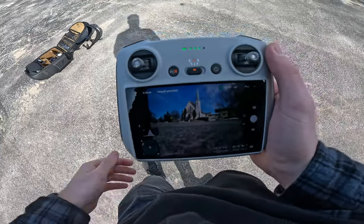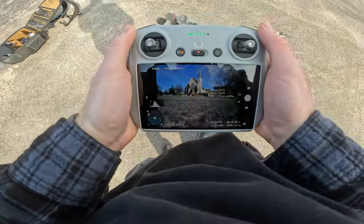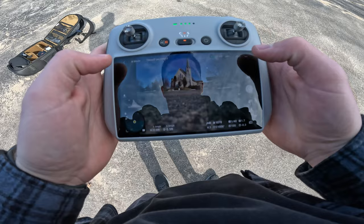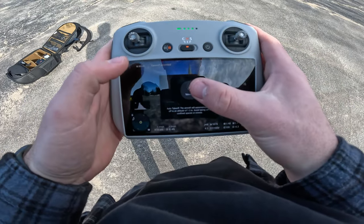Oh, there we go. So I wanted to record here. I'm gonna get some slow-mo. My shutter speed's terrible because I didn't feel like putting an ND filter on. It's too much work. It's not really that much work, but you know what I mean. Anyway, let's go, everybody. Enjoy.